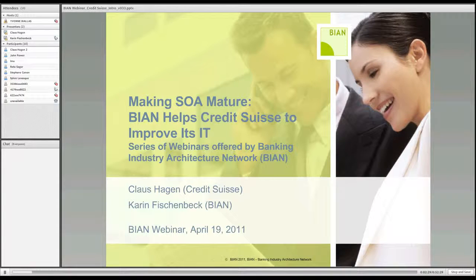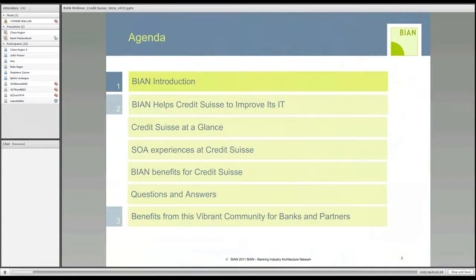Our agenda for today is we will start with a short BIAN introduction for those of you who have not been involved in BIAN before and would like to know more about the Banking Industry Architecture Network. Then we will hand over to Credit Suisse and have a quick look at Credit Suisse as a global banking group. Claus will also share with us the SOA experiences at Credit Suisse, more than 10 years, 13 years that Credit Suisse is focusing on these topics. We will have a look at BIAN benefits for Credit Suisse, so how they leverage the BIAN membership. And of course, we will have a look at the benefits of this community for banks and partners.